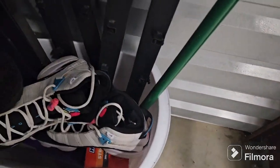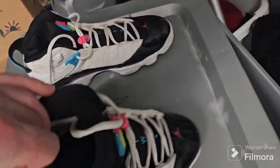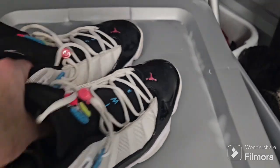But there's some shoes there as well. I'm not sure what this is. Oh, there's some shoes. Speaking of shoes, there's some Jordans right there. Those look pretty nice. I will have to figure out if they're authentic or not, but that's cool. A cool find. Well, no trash bags.